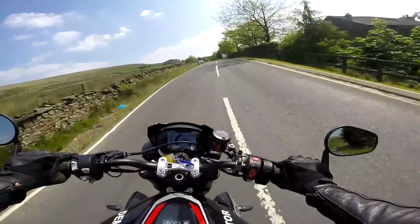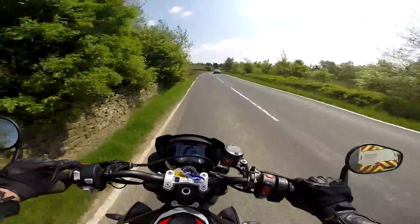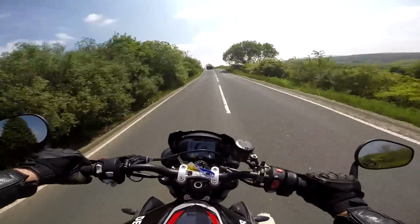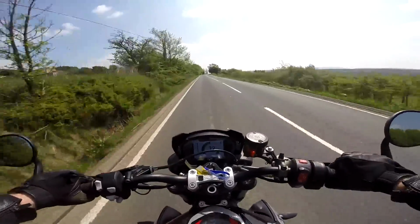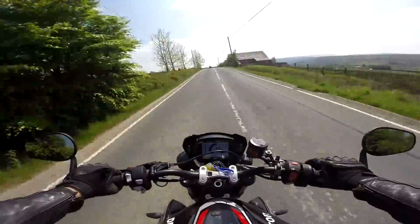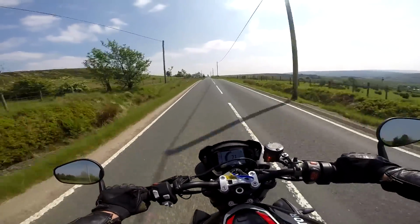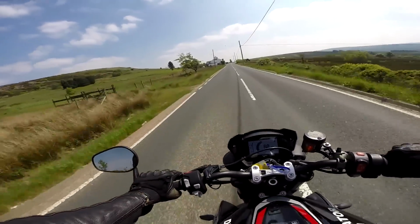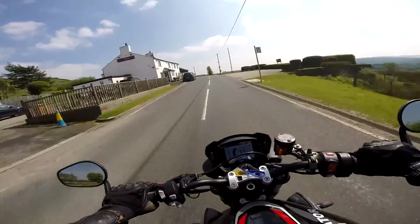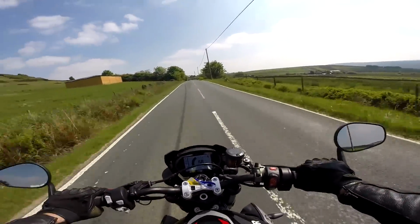It sounds nice with a stock exhaust on it, but with something like an Arrow can on it, it'll just sound very, very nice. Calm it down a bit now because there's a pub ahead. And also this road gets very, very bumpy from here on in, which will be a good test for the suspension.